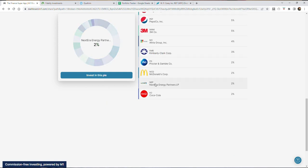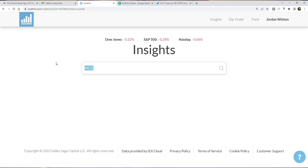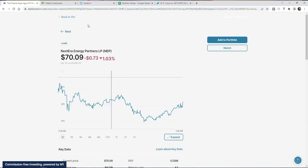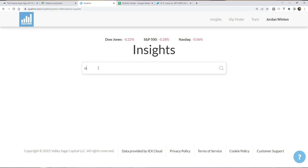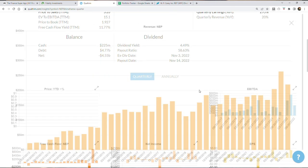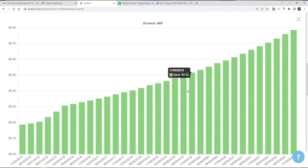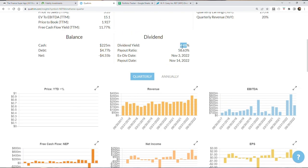Now, NextEra Energy Partners is one I always like to mention, and I mostly do this for energy diversification. It's not one that I honestly am a huge fan of, but they raise their dividend consistently. They're growing their business from the renewable energy sector, and you can see over time how well they grow the business, and the dividend grows even more impressively, not on an annual basis, but on a quarterly basis. They increase that dividend massively, which currently pays out 4.5% just to own it.